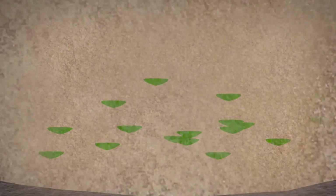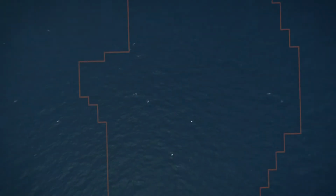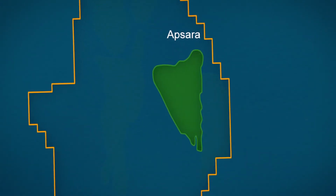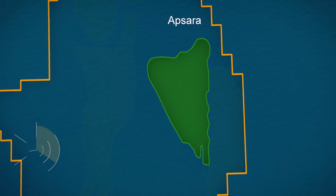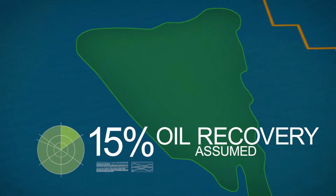This shows that the oil is located in multiple fault-bound traps, but this will be the first oil to be produced from the Khmer Basin, so there is some uncertainty regarding reservoir performance. KrisEnergy is taking a phased approach to field development. Phase 1 will concentrate on the Apsara field, where the exploration wells drilled so far have found the highest concentration of resources. Because of reservoir uncertainties, the plan has been prudently based on recovering 15% of the oil in place.